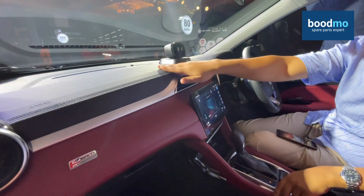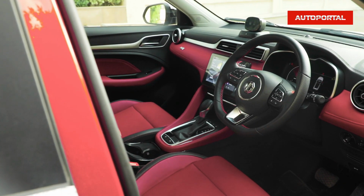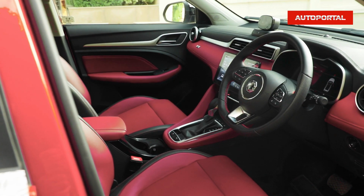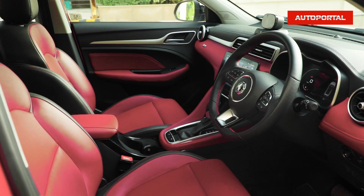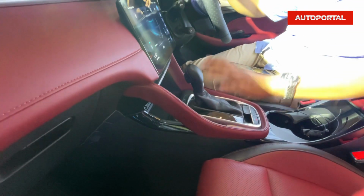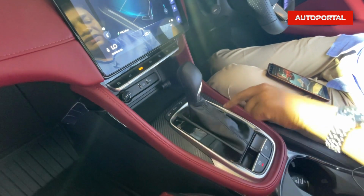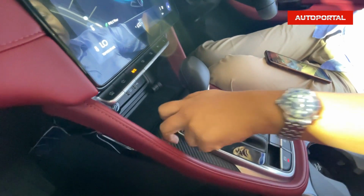The top of the dashboard, the middle part of the dashboard has got soft materials, the AC vents, the small buttons over here, everything has a high-end posh feel about itself. This little handle over here to hold on to has a great feel. You know, you get this faux carbon fiber design. It's not really carbon fiber, but it looks very fancy.